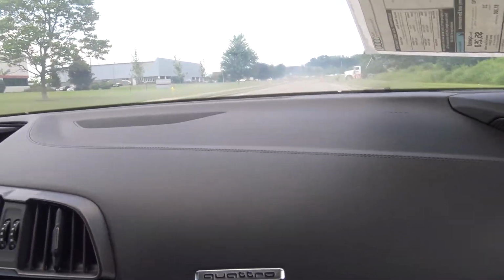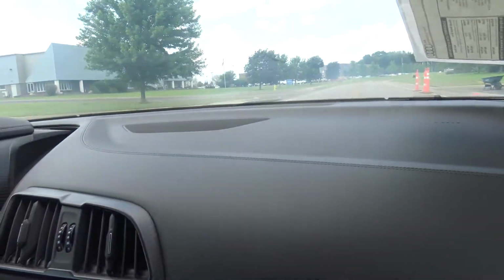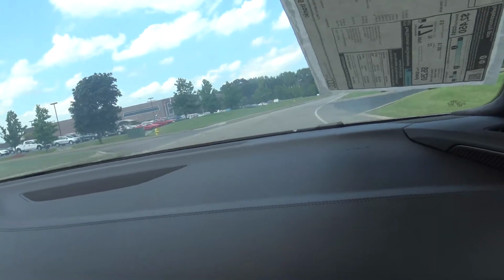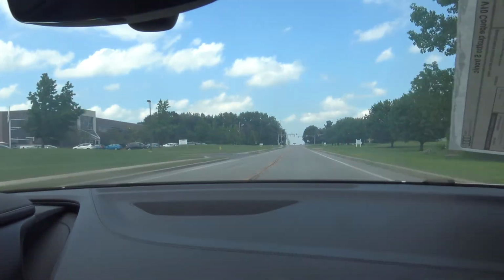How much is the car running for? 185, I believe. I said 184 and change. All right, so you guys can go pick this up, 184,000 and change, or 185,000, credit or debit, whichever one you want to use. I know I'm not buying this thing. It's a lot of money.